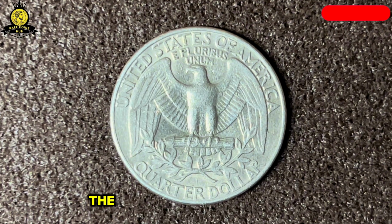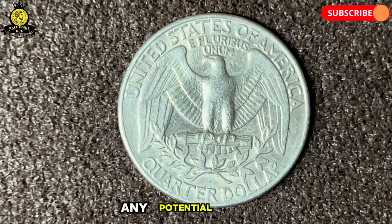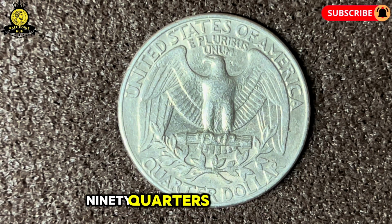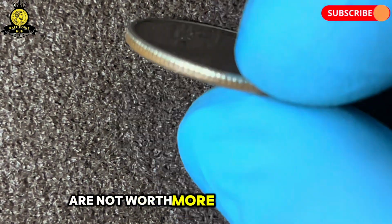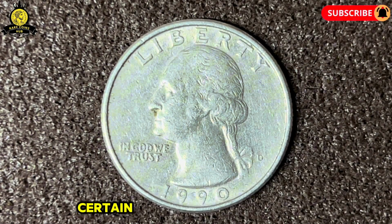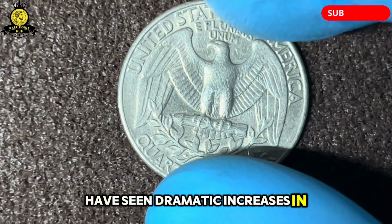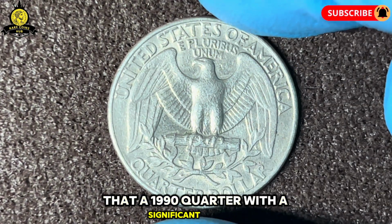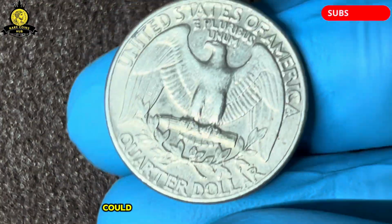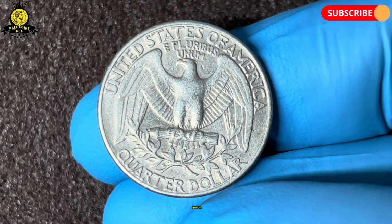For collectors, the value of a 1990 quarter varies greatly depending on the coin's condition, any potential errors, and its overall rarity. Most 1990 quarters in circulation today are not worth more than their face value of 25 cents. However, certain well-preserved specimens or coins with rare minting errors have seen dramatic increases in value. A 1990 quarter with a significant error, like a double die, off-center strike, or clipped planchet, could easily fetch hundreds or even thousands of dollars, depending on the quality of the error.